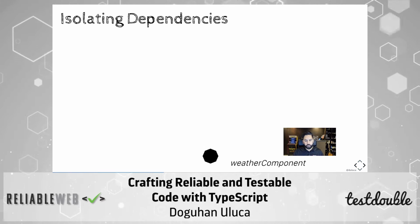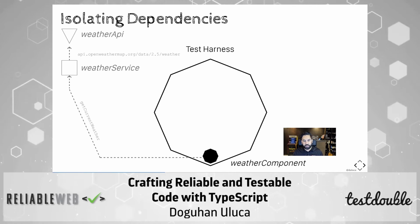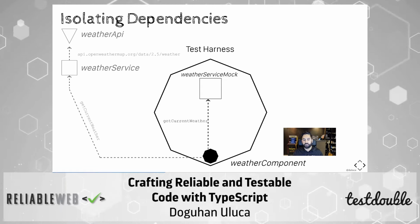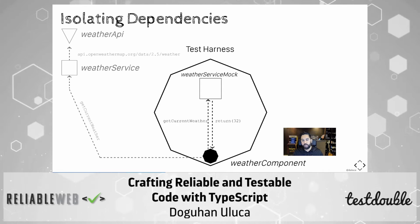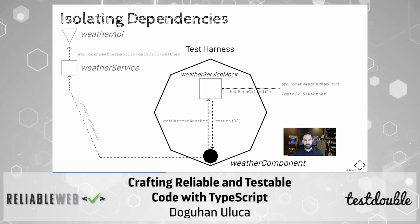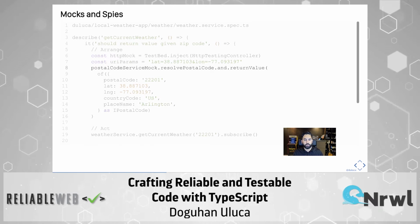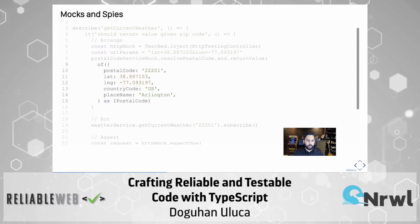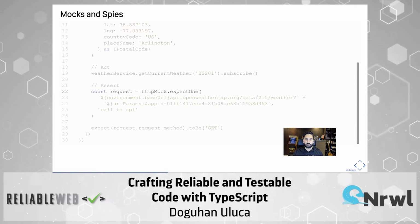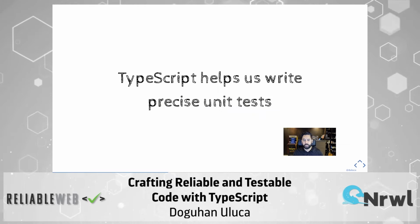Isolating dependencies is very important. We have a weather component that wants to talk to a weather service, which wants to talk to a weather API. The test harness can help us isolate these external dependencies. By using a weather service mock, we can fake a get current weather function and tell it to return 32, and then we can even inspect or spy to see if a call was attempted to be made to the weather API. Looking at it again, in the arrange we're setting up a return value for a postal code, and we're setting up the object that we're expecting. Then we're making the actual call, and here we're spying on the fact that this URL was actually called in the manner that we expected. So TypeScript helps us write precise unit tests.